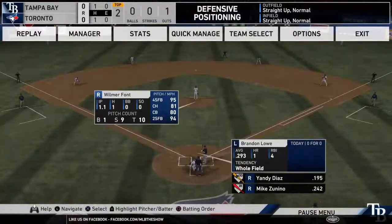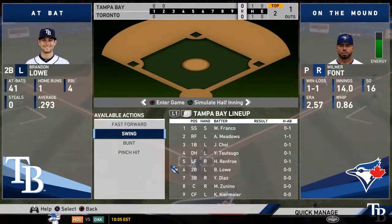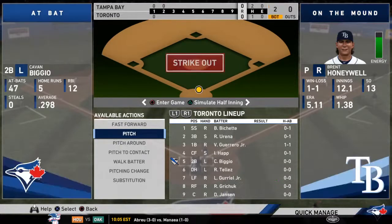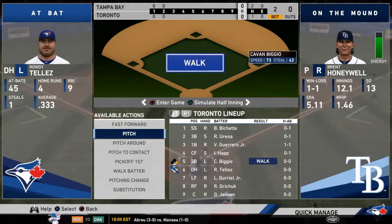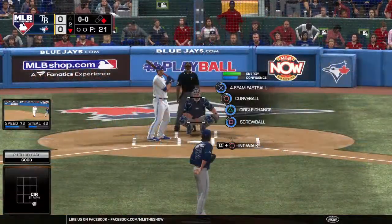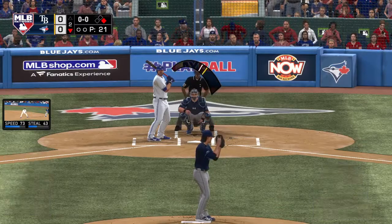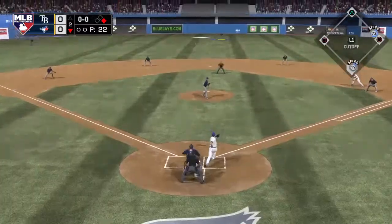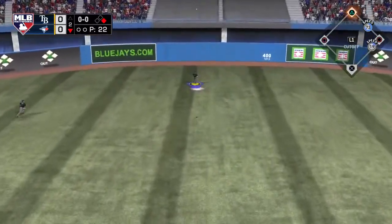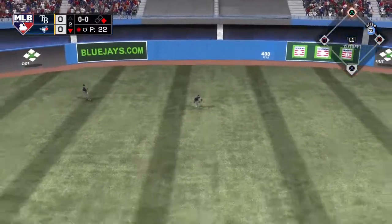Set to get. Baseman. Number 8. Rowdy Tellez the next to bat. He was not much of a factor at the plate during yesterday's win as he took an 0-for-4 line. Kiermaier's got a read on it. 1 out.